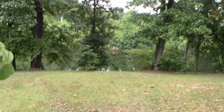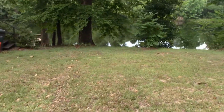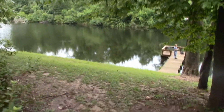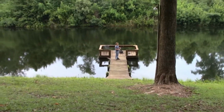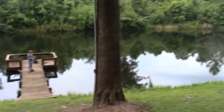That's where we're gonna be fishing. It's beautiful down here. Looks amazing. Sure is pretty down here, I gotta say. Wow. Yep, so that's where we're gonna be fishing.